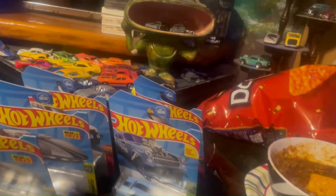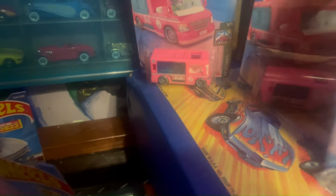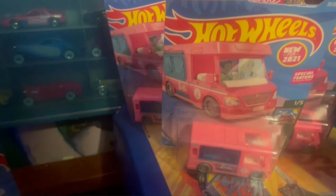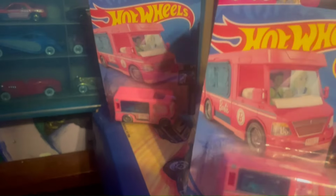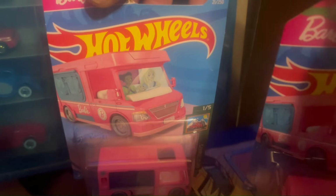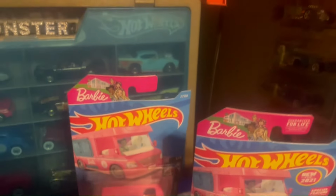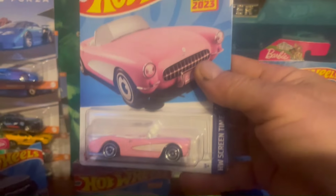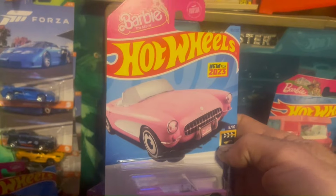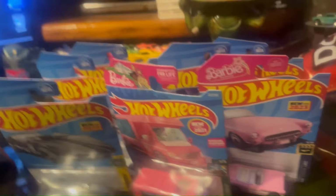And I've found some Barbie stuff. These two are the same for 2021, so I'll open this one. This is a little bit different, so I'll keep both of those, and I'm gonna rip this Barbie out. And I got the Corvette. We'll open that one. So we got all these and two Barbies.